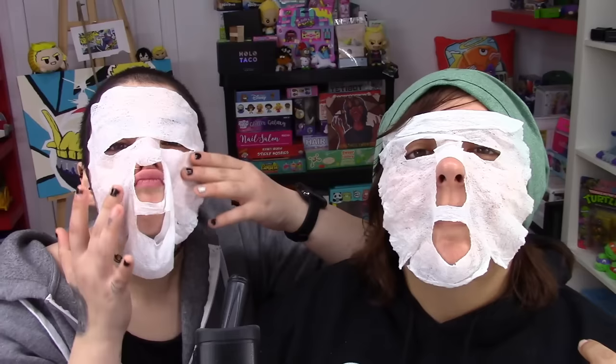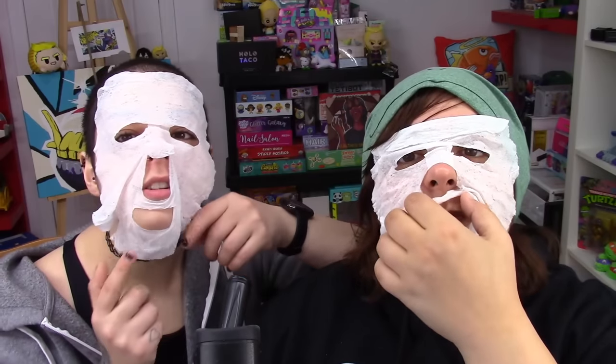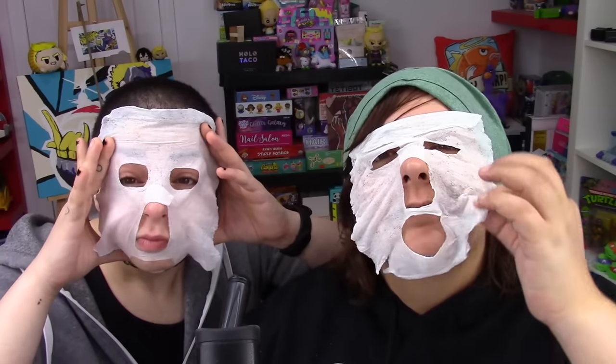Like, this is my mouth. This is way bigger than any human being's face. And this is supposed to be made for younger people, or at least people with smaller faces. But look, the mouth hole is where my chin is. Yeah, same. So this is my chin. So in essence, it's the same as the previous kit.